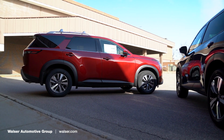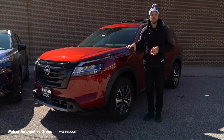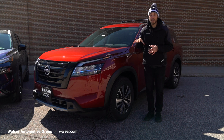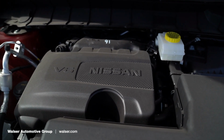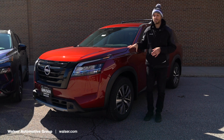So what does it mean as far as the engine, transmission, and fuel economy is concerned? All Pathfinders are going to have a 3.5-liter six-cylinder, and that's going to be paired to a 9-speed automatic transmission. Now, fuel economy is going to be a little bit less than Nissan Rogue, as this is about 23 combined, or maybe 27 on the highway when we're looking at the 4x4 model. So some pretty cool things on this particular one.